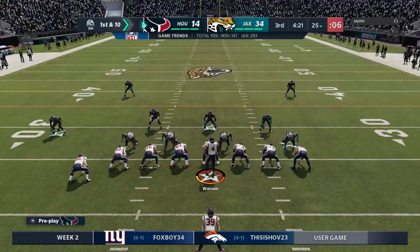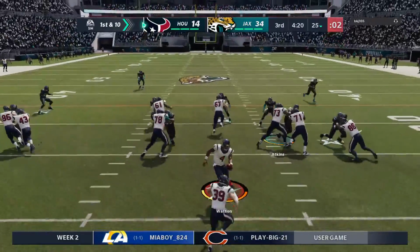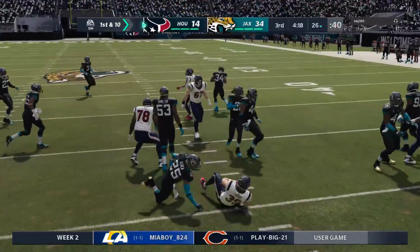The Texans offense ready to go here for their next drive. And they've sort of lost their way, partner. How do they recalibrate and get this proverbial train back on track?